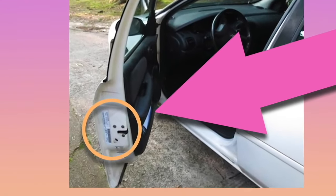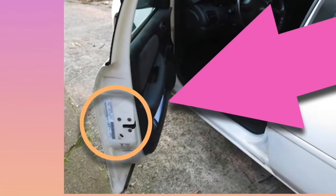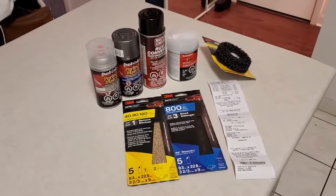First, what you need to do is find the paint of your car. Usually it's in the door, typically it's at the door. There's a code, so you need the paint code, or again, the user manual should have your code. And over here I went to Canadian Tire Auto Shop. They were amazing. They helped me with so much.